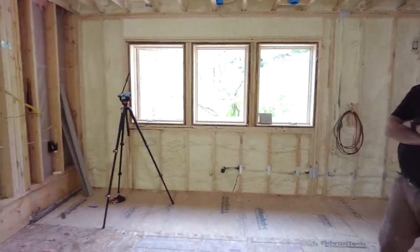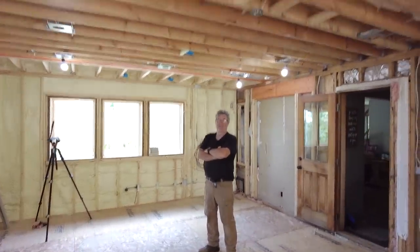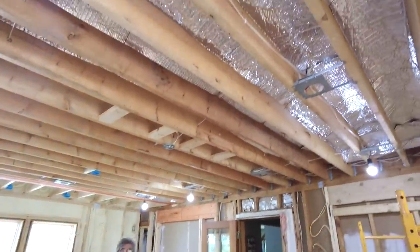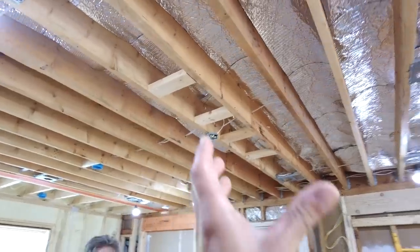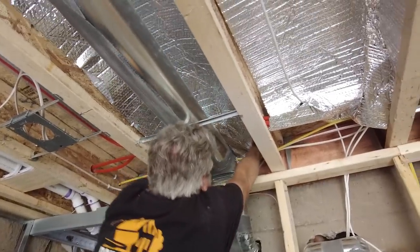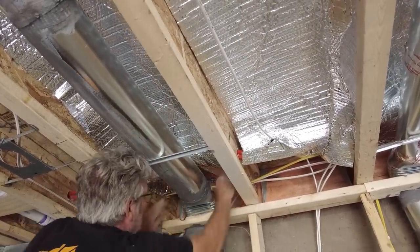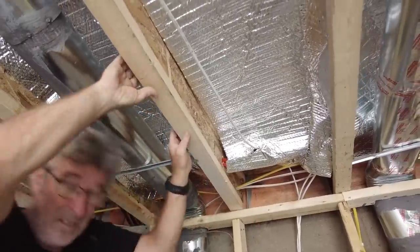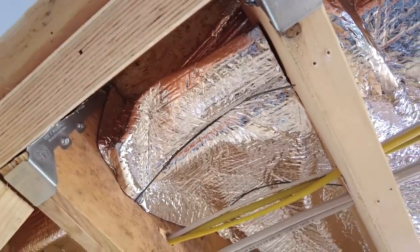So the only other little detail with insulation on this project is going to be in the ceiling. I don't know how many episodes ago when we had Mike here, he was talking about insulating the in-floor radiant tubes to send that heat up. It's just a foil bubble wrap, but it's got foil on both sides. Literally what you just said.